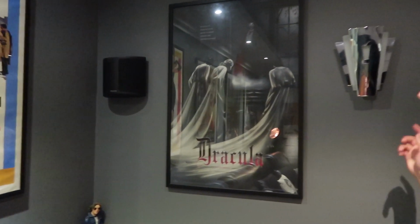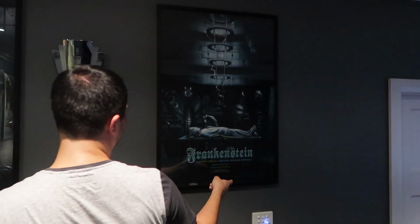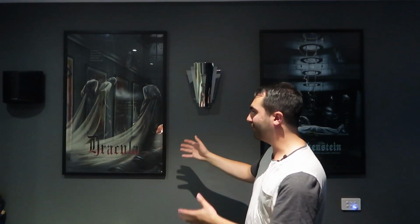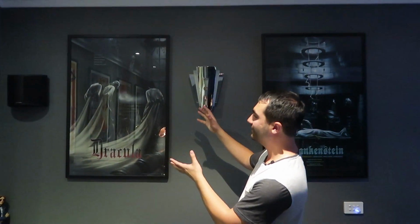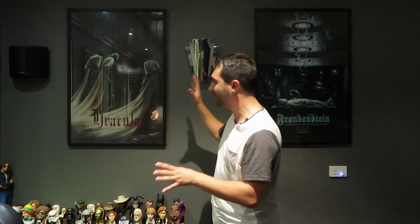Jonathan Burton is the name of the artist that did both this one, Dracula, and Frankenstein, right here. These two movies, I just love these. These are two of my favorite horror movies of all time. Dracula, one of my favorite characters of all time, my favorite novel, and I just loved this movie. Fantastic. So I had to get these two screen prints here, and they're just printed beautifully. The colors are gorgeous, and there's like little specks of sort of silver ink and everything.